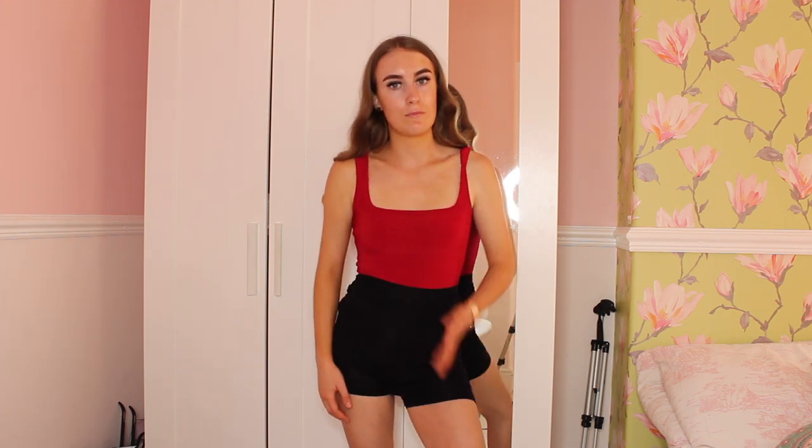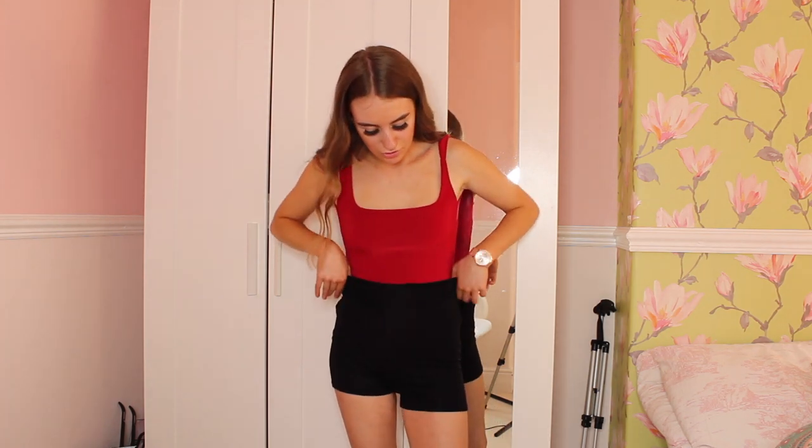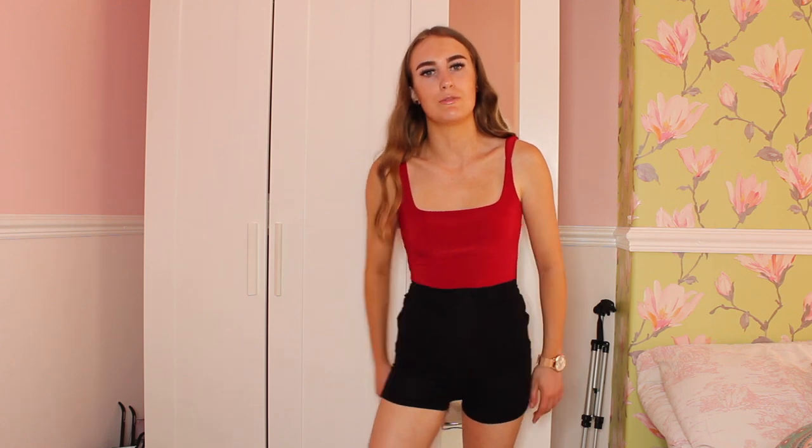These lovely black shorts are from Pretty Little Thing again. Really nice size, really stretchy, perfect for a summer's day, like if you're going on a walk or chilling in your garden. These will be perfect to wear. Personally, I'll wear this outfit with my Air Forces or Balenciagas, because they're suitable trainers to wear for this outfit.